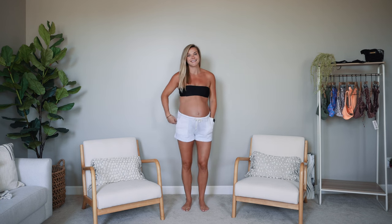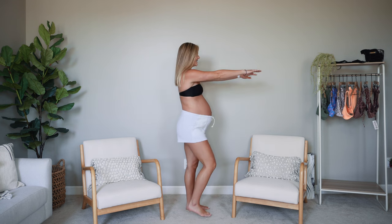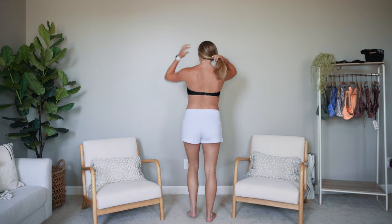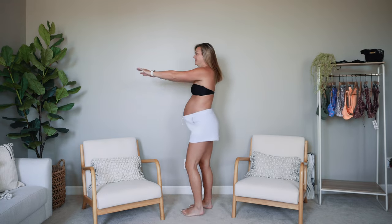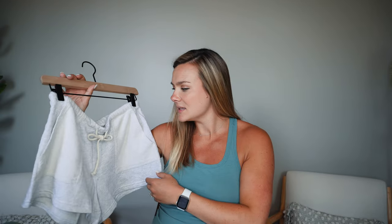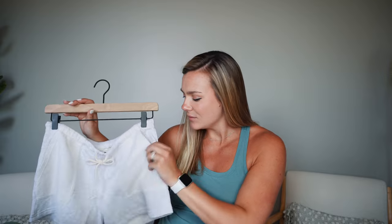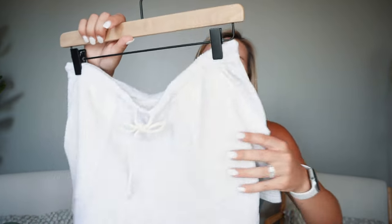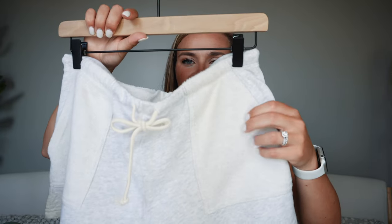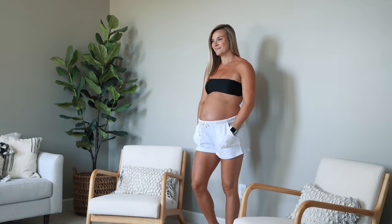Lastly, for the little Aerie portion, I have the Aerie Honor Roll Fleece Short. It says fleece, but they feel more like, I don't know if you can see the inside. It's more of that French terry cloth material on the inside, and the pockets are like the inside out version. Does that make sense? What the inside of the shorts look like is what they made the pockets out of, and they fit really well. There's a draw cord on the front so you can adjust it, which is really nice.